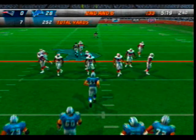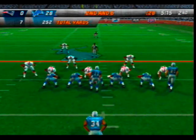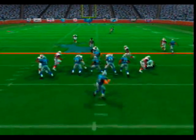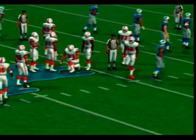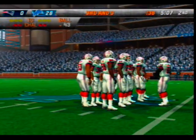Second and 6. Ball on the 39-yard line. Gets the handoff on the delay. Myers comes up, Jones, to make the play at the 43-yard line. A tough running game will make your passing attack even more effective. Gain of four.